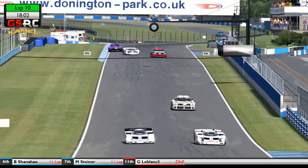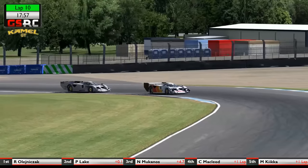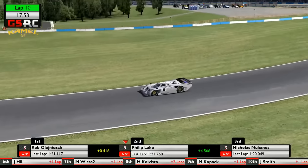Rob Olenek has managed to overtake Philip Lake. They're side by side down into Redgate. Philip looking to the inside. Rob manages to hold him off, but the chase is on as Rob has pressured him enough that he's managed to get by.